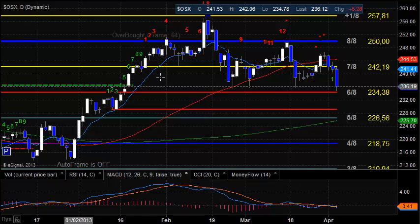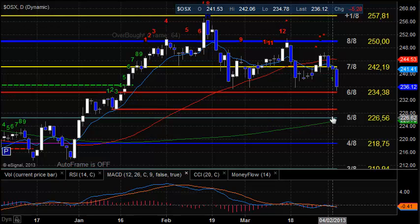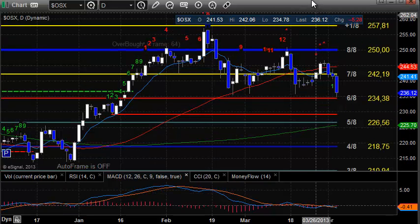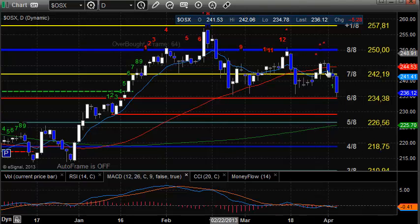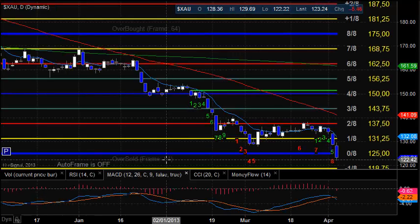The OSX today was extremely weak. We basically came down to this breakdown level at 234, 235. If we start to lose 234, this is going to be one of those areas where you're going to start to put the static trend line in place. The static trend line is coming in at about 229.5. Definitely keep an eye on the OSX for more weakness. There's a lot of energy in this pattern since it's been going sideways for so long.